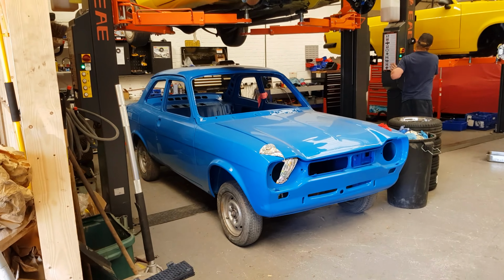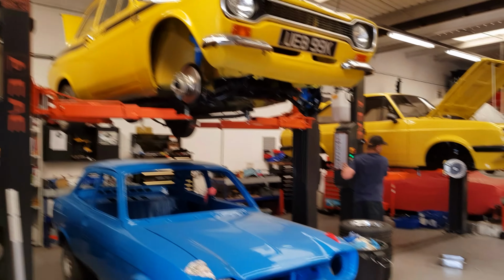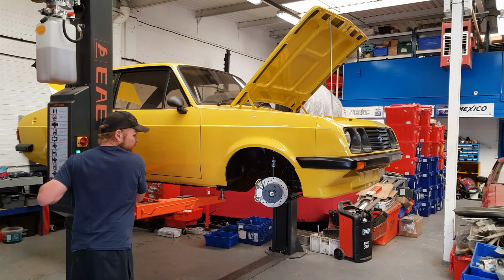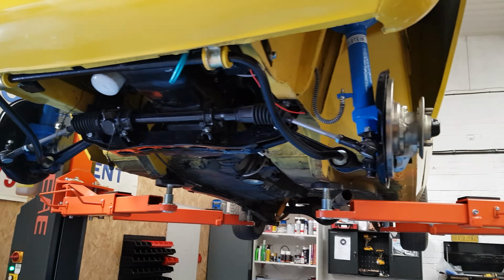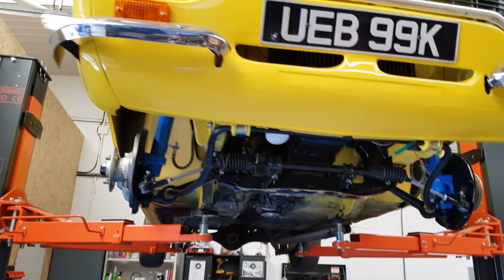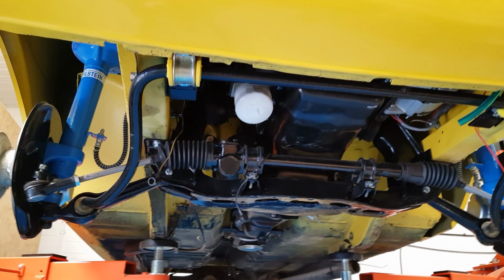Here we've got some absolutely stunning Escorts. Customers' vehicles being restored in the clean area. I believe this one here is an Australian Escort RS 2000, is that correct? This one's one that they're doing. I don't think they've done the shell on this. I think they're just doing all the bits. Yeah, so the shell's just come back painted and they're just finishing it off with all the pretty bits underneath.